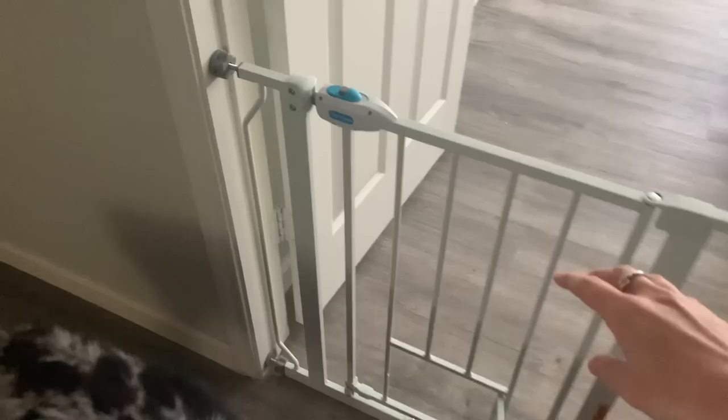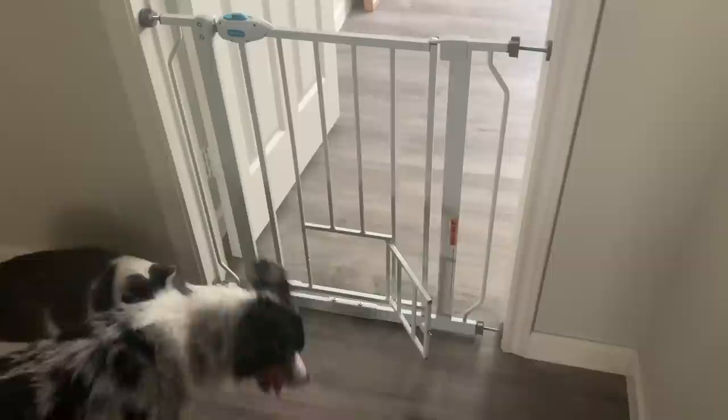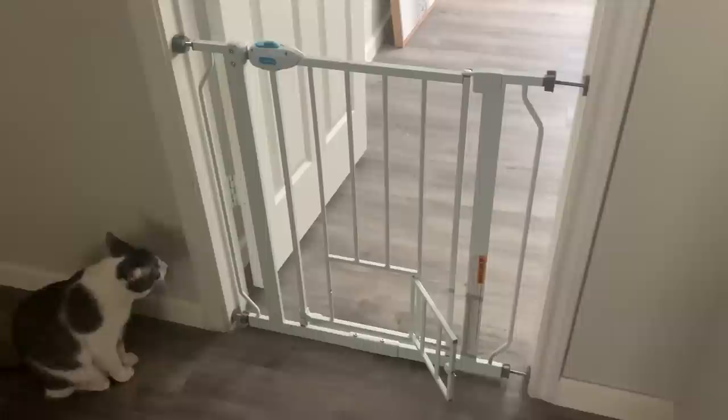We got this gate so you can walk through it easily, but it has the gate for Hutch. So Hutch fits through there. Obviously, Chance doesn't fit through there. Maybe Hutch will give us a demonstration. It's like a baby gate, but it's for pets so they can go through too, and just so Hutch can reach his litter box and Chance can't. We're excited about it, and it was really inexpensive. I think it was like $48, which I guess is kind of expensive, but for this cool design, worth the $50.